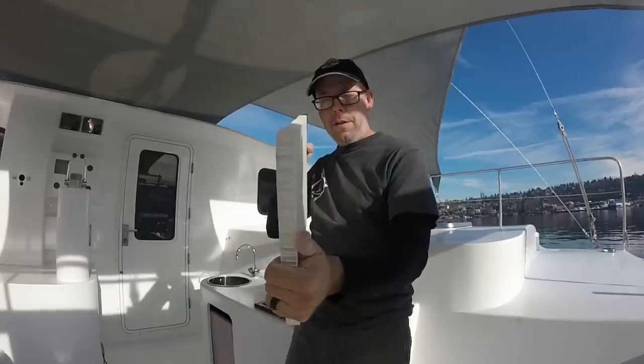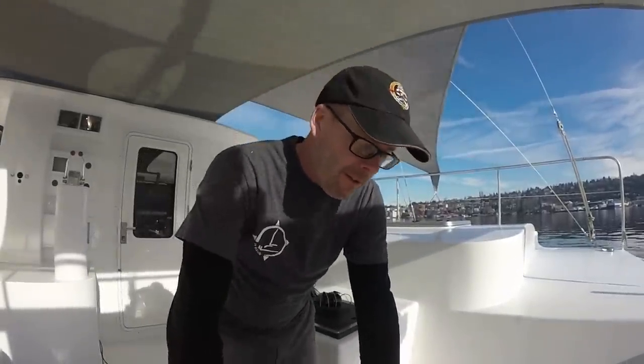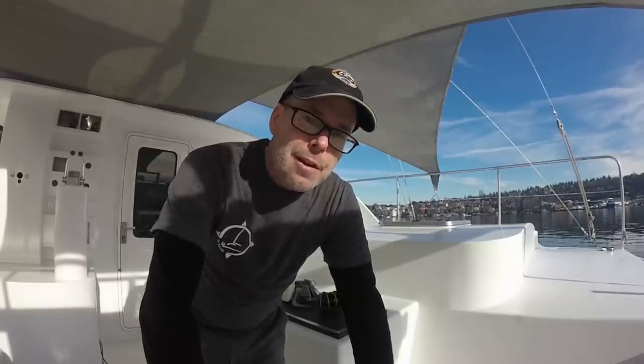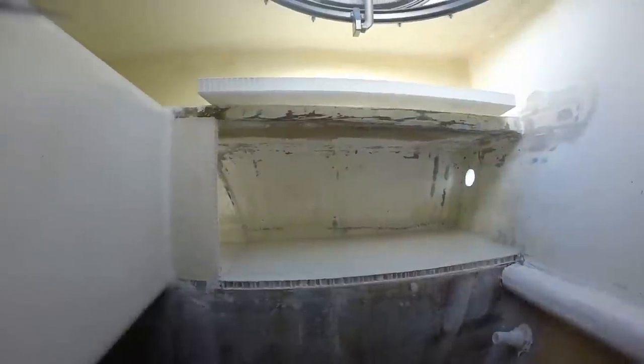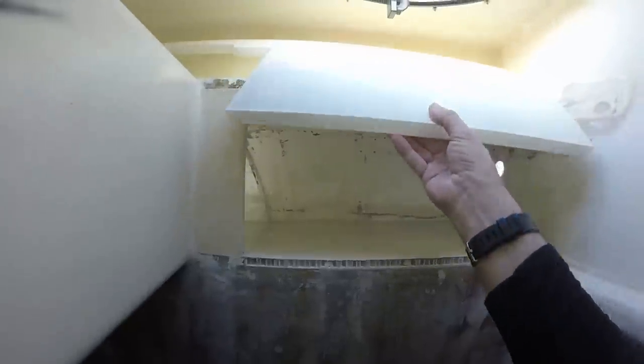Okay, I'm not going to bore you with the additional layers I'm going to be putting on this. I still have a couple layers left, but I've got plenty of other things to show you, so let's get going. Okay, back in the sugar scoop. Here's my panel. Here's Oklahoma. I now have two layers of glass on both sides.